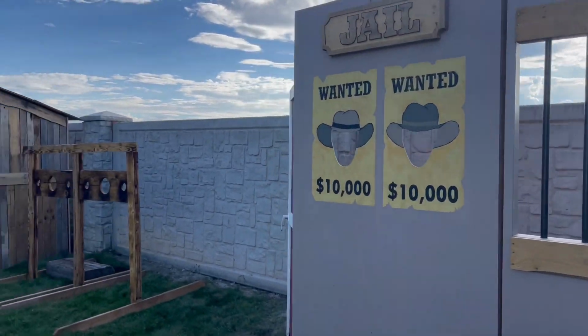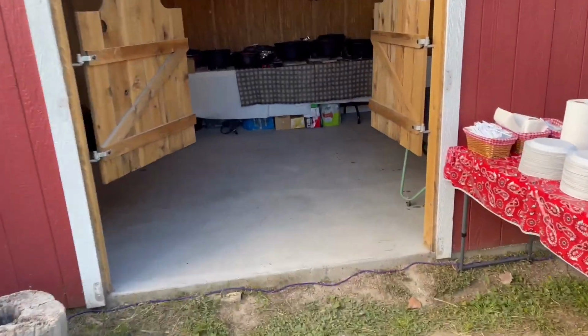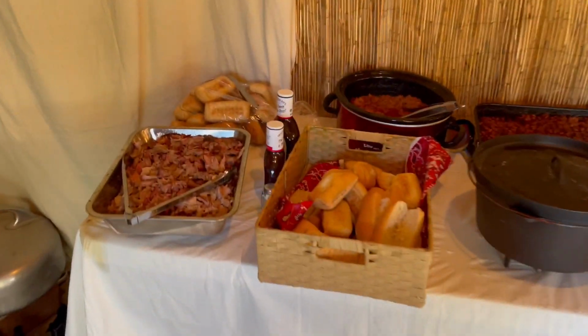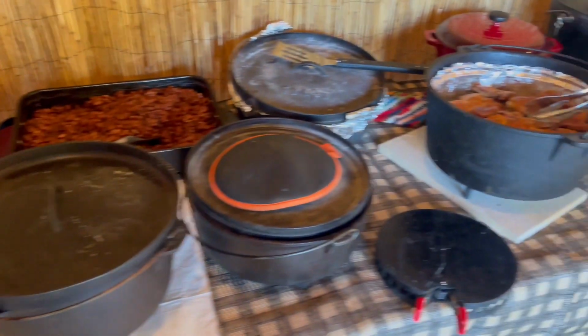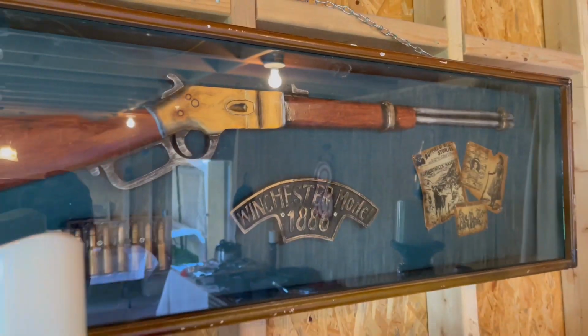Okay, we're at the Dutch oven cook-off. It's just getting started. Here, we'll go look at all the foods. We'll open all the lids, but hey, we're gonna go check the Dutch oven. Oh, yeah. That's so cool.